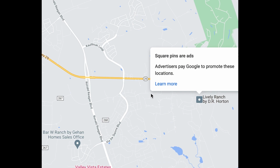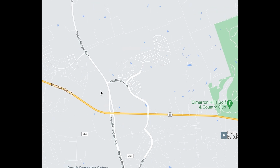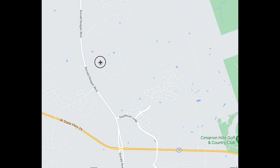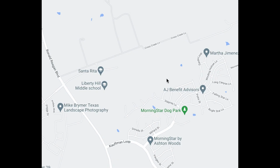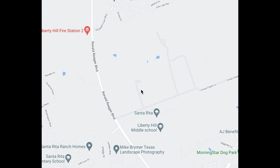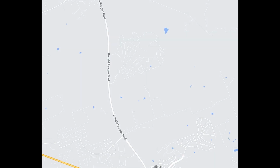So this is Georgetown. Oh, come on, get off my screen. This is Georgetown. This is Liberty Hill. All right. This is where HEB is going. Should be open fall of 2021. Santa Rita Ranch South. Over here is where the new middle school is, Santa Rita Middle School. And up this way is Santa Rita Ranch North. You can see the streets kind of. Let me give you one more zoom so you can see that. There you go. Hey, look at that. It's even got labels. Man. Santa Rita North. Okay.